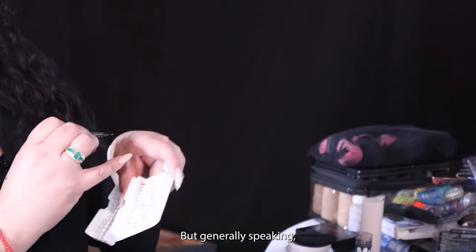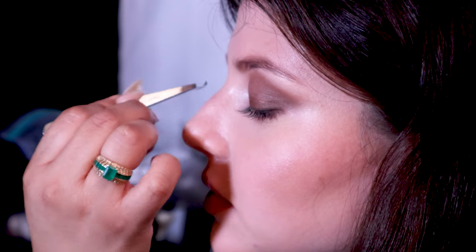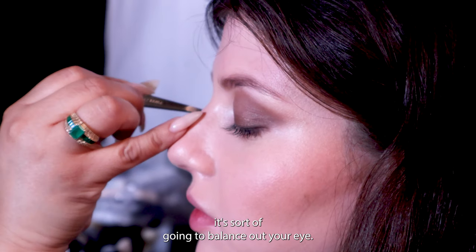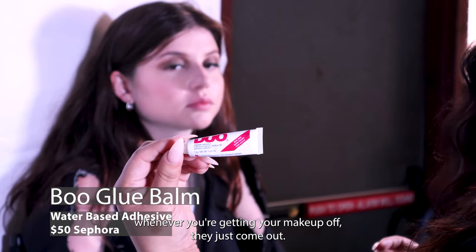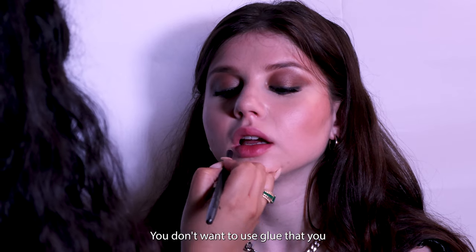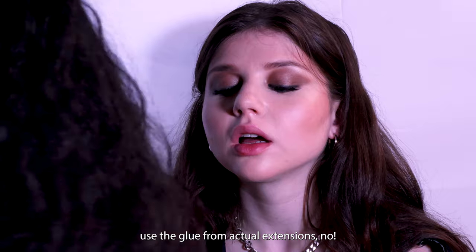But generally speaking, if you add longer lashes towards the middle, it's sort of gonna balance out your eye. Once you wash your face at night, you know, whenever you're getting your makeup off, they just come out. That's the glue you wanna use. You don't wanna use a glue from like actual extensions, no.